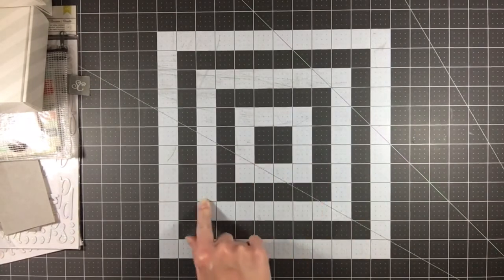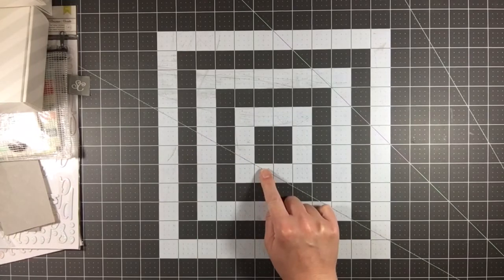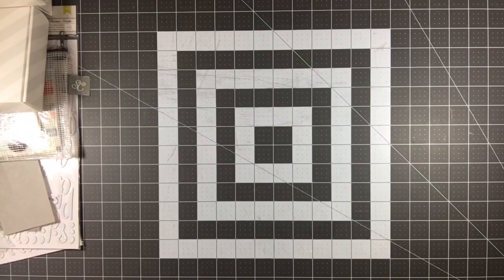is my 4x6 die of the United States. And I'll try to share that with you in a video whenever it does come in. It's just delayed for whatever reason.